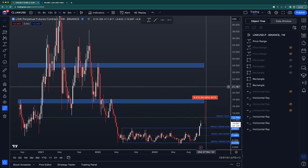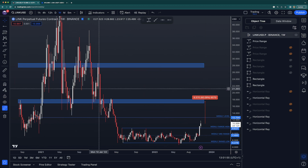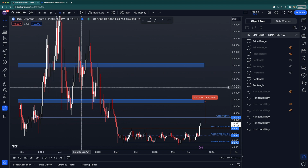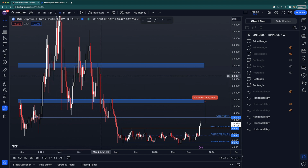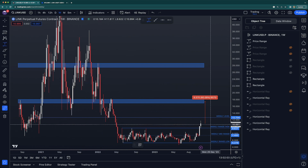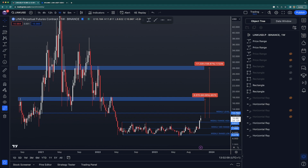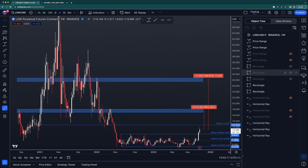Moving on then to the next TP, up here at $28. So I think price will probably move quite quickly between $20 and $28. As you can see, it's very fast moving every time we've been in this area. So let's take a look at what a return from today's prices to that area would look like. That's a 150% gain. Again, very nice indeed, not to be sniffed at.